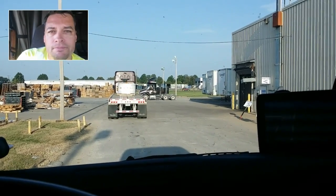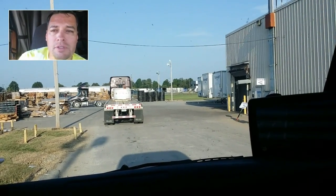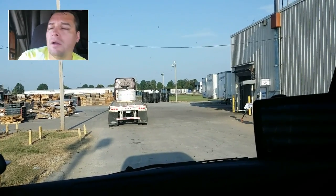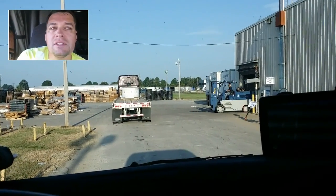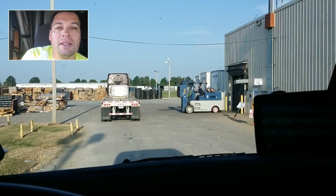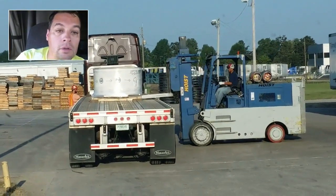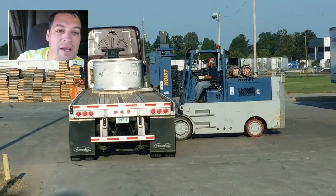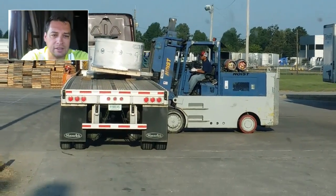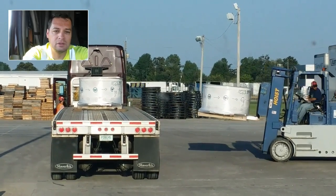Anyway, that's it. Other than the perspiration coming off of my heavily furrowed brow, there's not much else to say. Ooh, there it is. I think that's a different forklift than went in there last time. It's got very loud brakes. I'm not sure why. Let me see if I can steady this a little bit better, so I don't make anybody sick. There's a bug on my windshield.